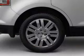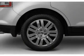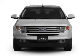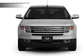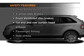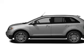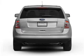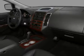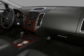Keyless entry, power door locks, power windows, cruise control, an AM/FM stereo with multi-disc CD player, a satellite radio, power mirrors. If safety is a high priority, rest assured knowing that these top safety components are included. Front ventilated disc brakes, curtain head airbags, passenger airbag, side airbag, traction control, stability control, low tire pressure warning.